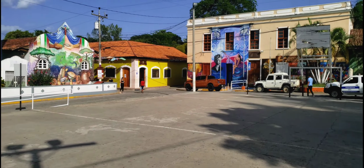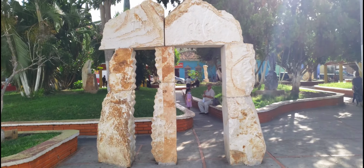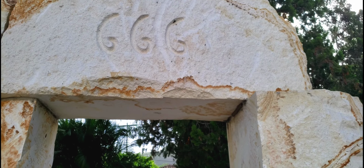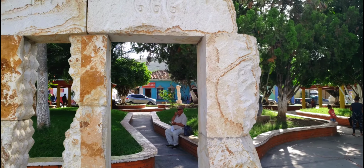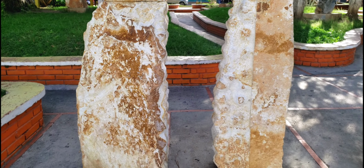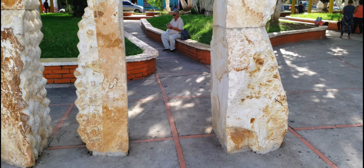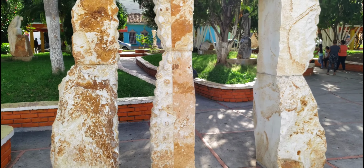And people, continue with our trip. I found this rock. There is a 777 on the top and a 666 on the other one. You know what that means. What does this rock mean? So 777 is for heaven, the difficult way to enter heaven. And the 666 is the easy way, to enter with the evil people, to be a bad person.